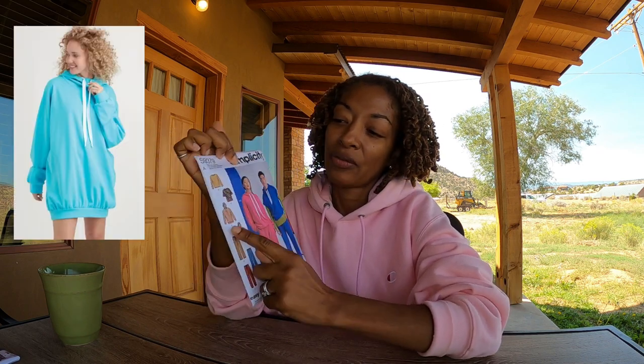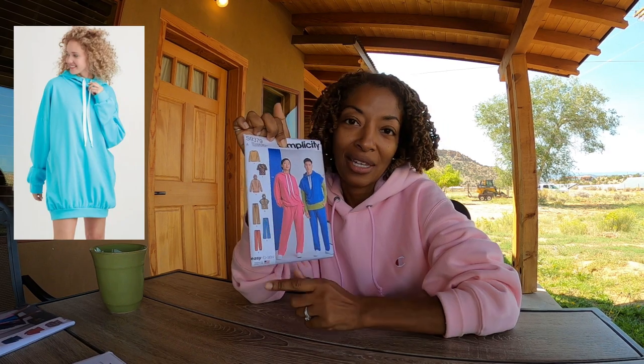This one here, 9379, on the Simplicity website, they showed a model wearing, I believe it's view C. She was wearing it as a dress, and I thought it looked so cute that way. So I picked this pattern up because of that view.